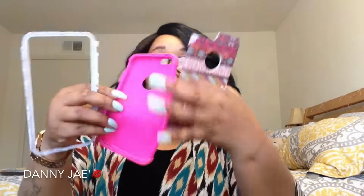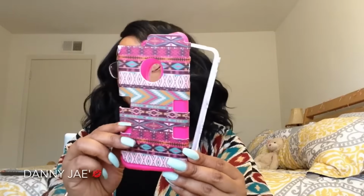My next case is a three-part case. So this case is like one of those tribal type print cases. So you get this part, which is the front bumper. You get the rubbery part to protect your phone. And you also get the back part. So you just put them all together and your phone goes in there. And there you go. I really like this one, and this phone case is super protective, so I do like this one.